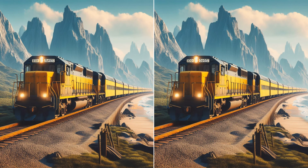Get ready for an exciting challenge. Your task is to spot 5 differences between these 2 pictures. I'll set the timer for 30 seconds, but feel free to pause the video if you need more time. Let's go!